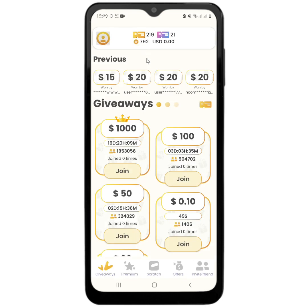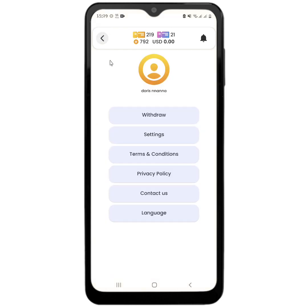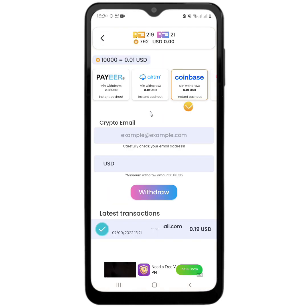Another mistake you could make that could lead to you not getting paid is when you want to withdraw from this application. For example, you want to go with Coinbase and they ask you for your crypto email. You may think that they ask you for your Bitcoin wallet address. You may just give other info when that is not the info that they asked you at all. So that is the second thing that may lead to you not getting paid, okay?